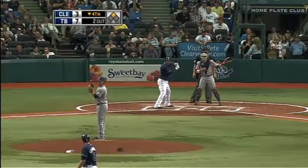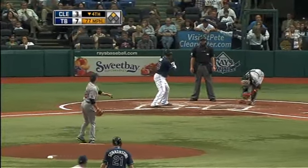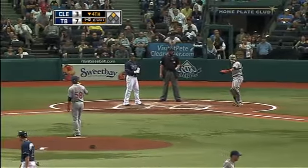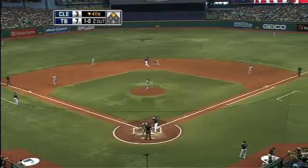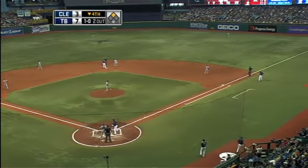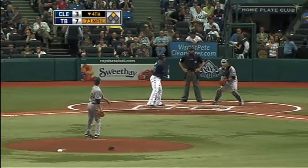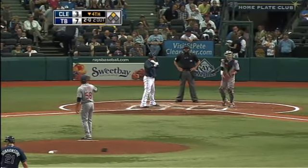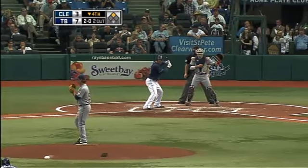Here's Carlos Pena. They're going to walk him, so they'll shift back out of the shift for the intentional walk. The bullpen is busy, so they're going to put Pena on. Ben Zobrist, who's a switch hitter, is on deck, so pick your poison.